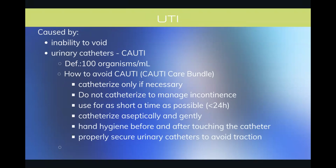So that's a no-no, no? That catheter really has to be sterile before inserting it. And we have to properly secure the urinary catheter to the patient's legs to avoid traction, because if we don't attach the catheter to the legs properly and then that catheter is pulled, of course it's very painful and it will cause trauma to the bladder and to the urethra and lead to UTI also.